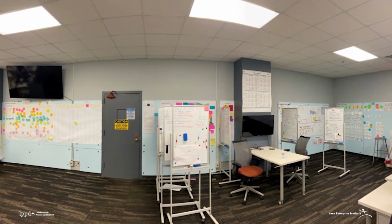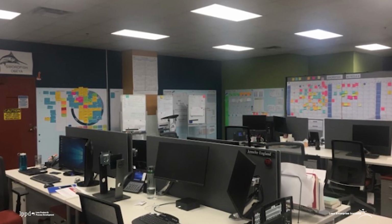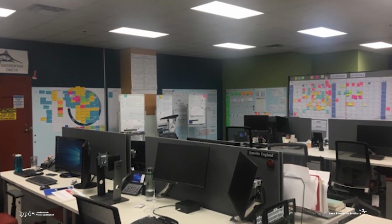Obeya for us is very important. We always state that we don't put anything on the wall unless it's useful for the team. So the Obeya doesn't exist for anybody except our team. Other people may come in and look at it or reference it, but nothing goes on the wall unless we find it helpful for us to achieve what we need to achieve or to communicate better.